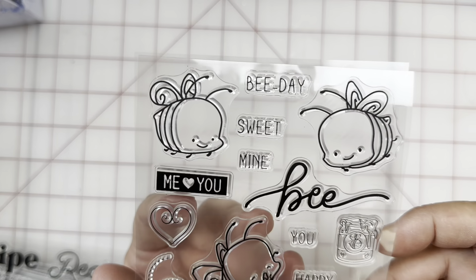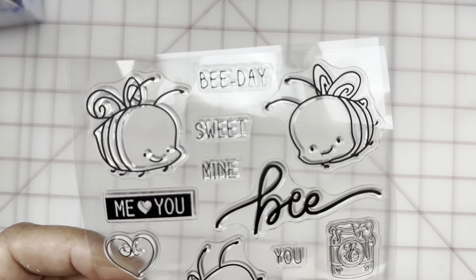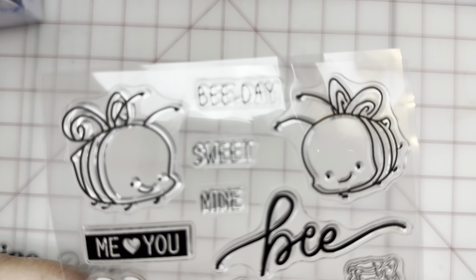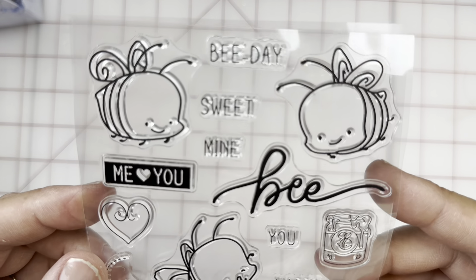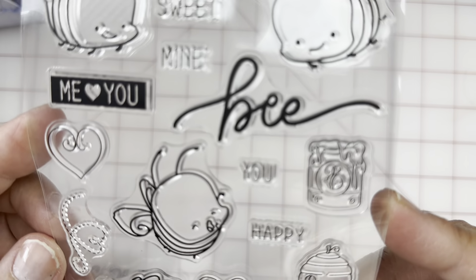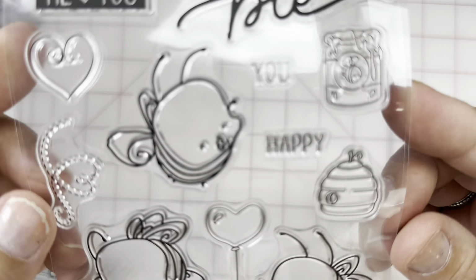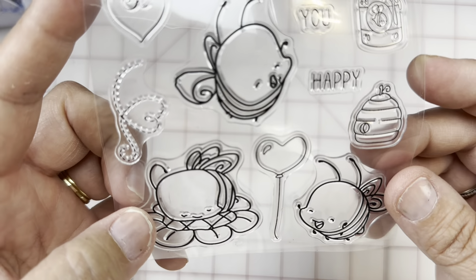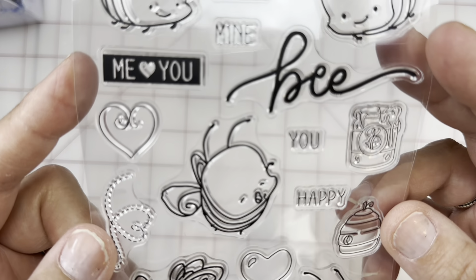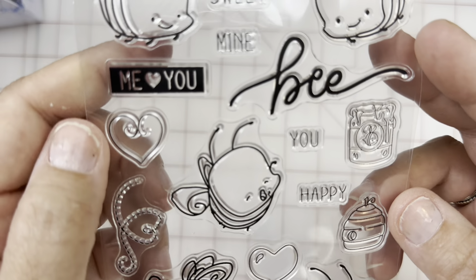All right, so the next one we have are these sweet bees. They're literally called, I think that's actually called sweet bees. Oh, I don't have the names on here. Okay, these were $1.43. Look how cute those are. Oh my gosh, I love these so much. Look at the honey pot. Or the honey jar, the hive, and oh my golly. These are just super, super cute. I love that it includes this little trail here so you can connect them. All right, super cute.